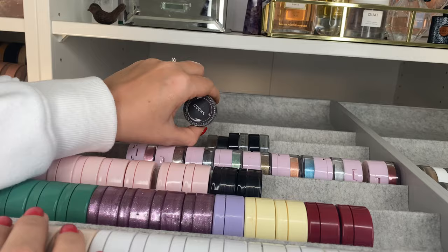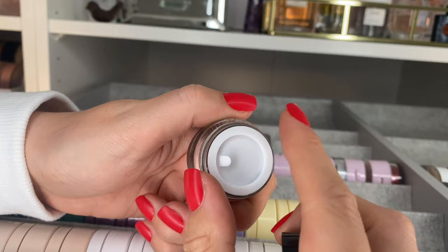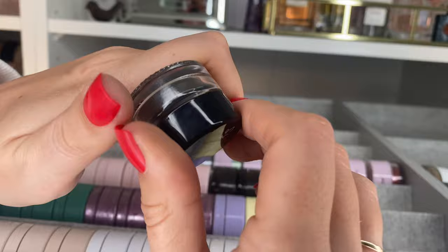Then we have the Sexy Eyes Brow Pomade in Mocha. Oh, I really want a mocha now. I think I'm going to pause filming and go and get a mocha while I do this.